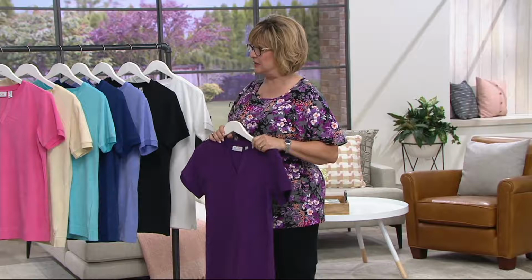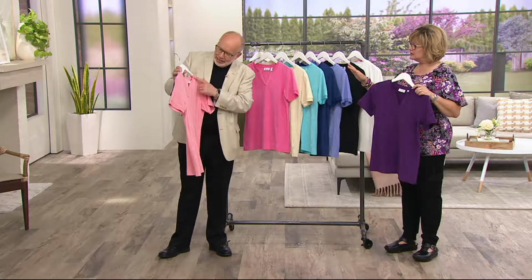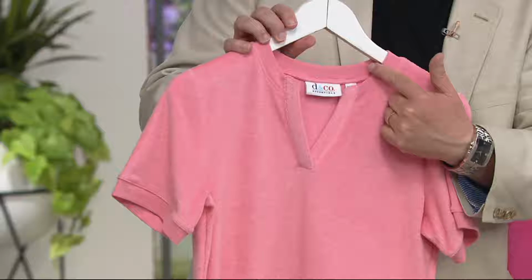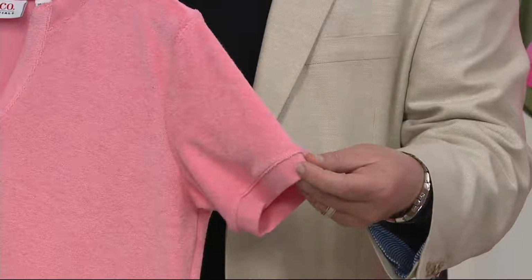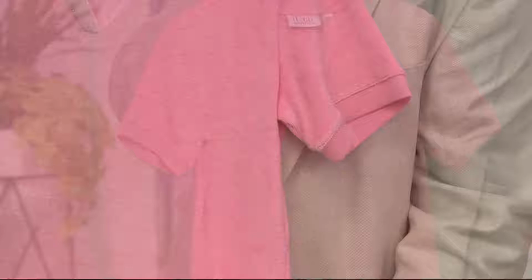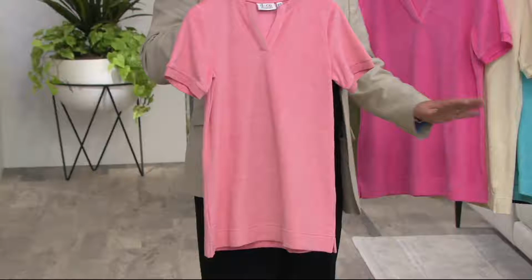So this has the little Y-neck line. It has that little rib trim right here on the neckline, and then this is the terry, like a Y-neckline, very flattering. Also gave you a little bit of a cuff here, in the same rib trim. Nothing tighter, no binding. And then it's a great length. If you scroll down here, it's got a little band on the bottom, but it hangs straight with that side slit right there. It's cute. So it's really just an easy summer, comfortable top.